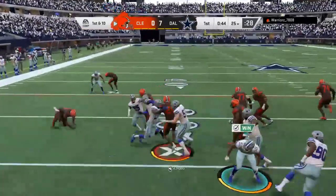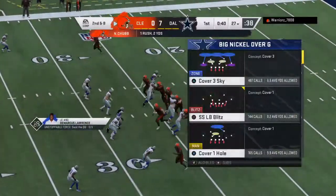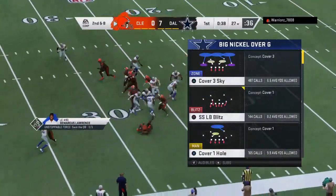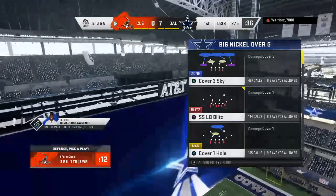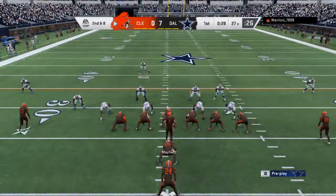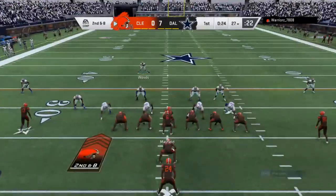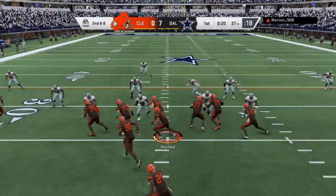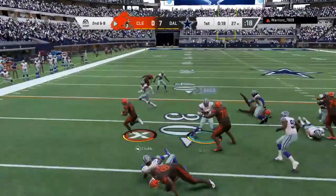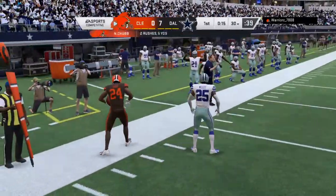A first carry now for Nick Chubb. And he's upended after a gain of 2 out to the 27. They'd love to just strike back with a touchdown right here, and if it's a long play, so be it. But the main goal, get a couple of first downs, run some plays, run some clock, allow their defense to get a chance to catch their breath, settle down, and relax a little bit after they just gave up the score. They go with Chubb on second down. And he'll get about 3 here as he's out to the 30.